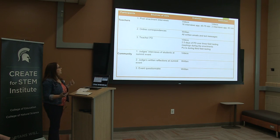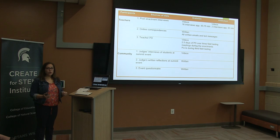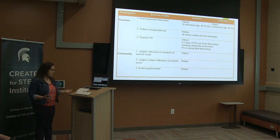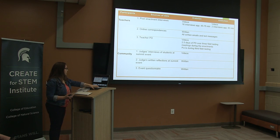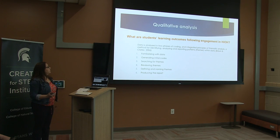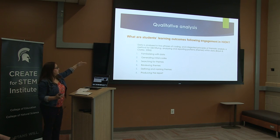As far as what we have from teachers, we also have the PD sessions, interviews, online correspondence with the community, their participation as judges, their reflections, and then questionnaires. So a lot of data that we're mulling through, or beginning to. It's a lot of qualitative data, thinking about what students' learning outcomes are. And so right now, this is the process that we're going through.